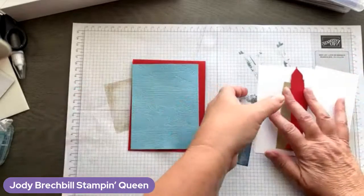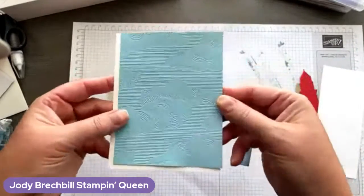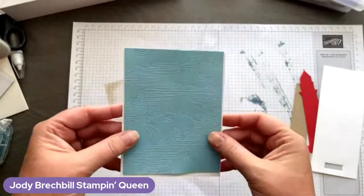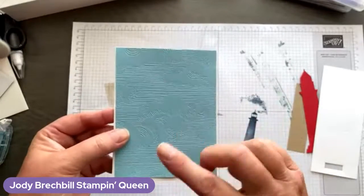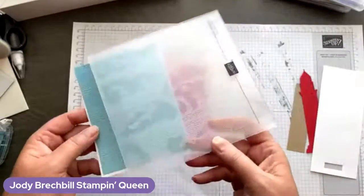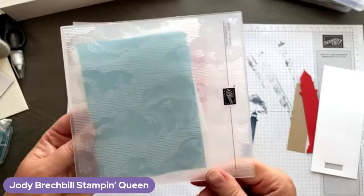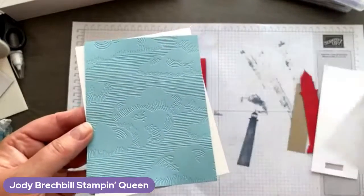I took a piece of Balmy Blue and I embossed that with the cloud embossing folder. This was one in the catalog that I kind of looked at and I was like, meh. But it's so cool. I've used it a lot with the hippos and it works perfectly with the lighthouses as well. It looks like this in the catalog. Wouldn't you say that too? Meh, not sure I need that one. Don't really get it. But whenever you see it actually worked out of the paper, it's gorgeous.